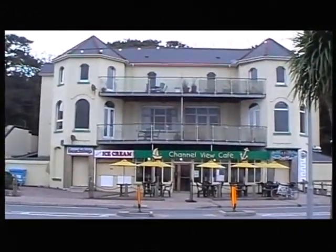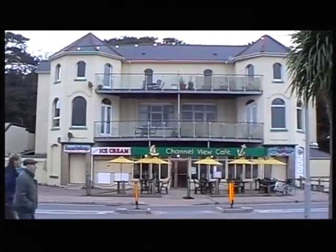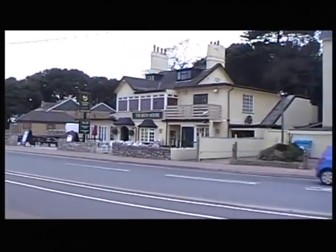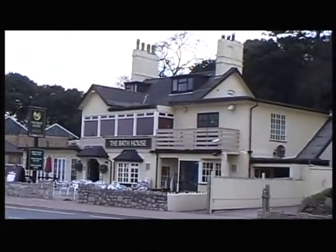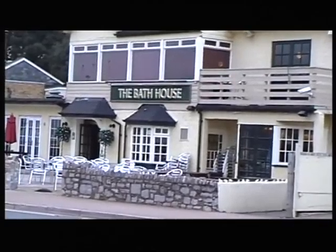In between, a little garden area and the Channel View Cafe. Or, previously known as the Deer Leap, but now known as the Bath House, a pub with lovely sea views.